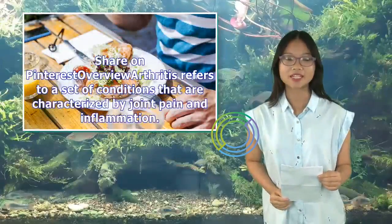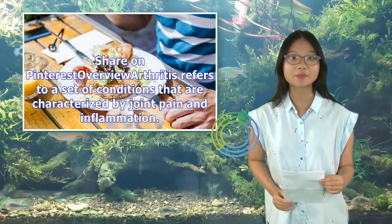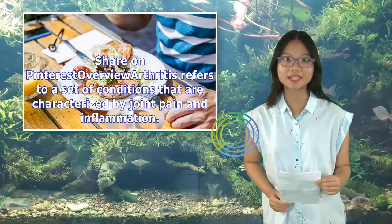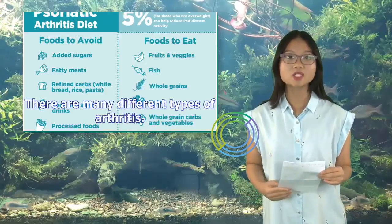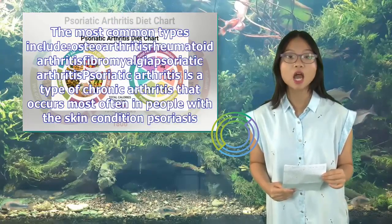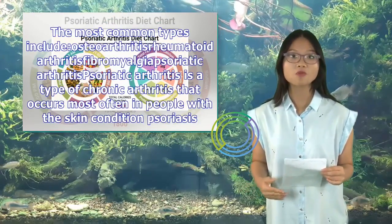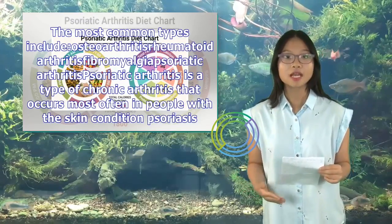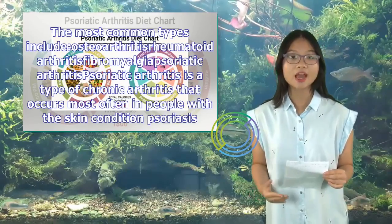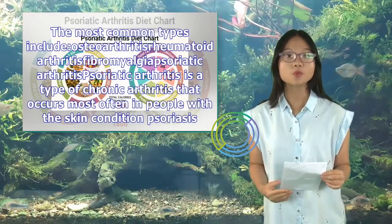Arthritis refers to a set of conditions that are characterized by joint pain and inflammation. There are many different types of arthritis. The most common types include osteoarthritis, rheumatoid arthritis, fibromyalgia, and psoriatic arthritis. Psoriatic arthritis is a type of chronic arthritis that occurs most often in people with the skin condition psoriasis.